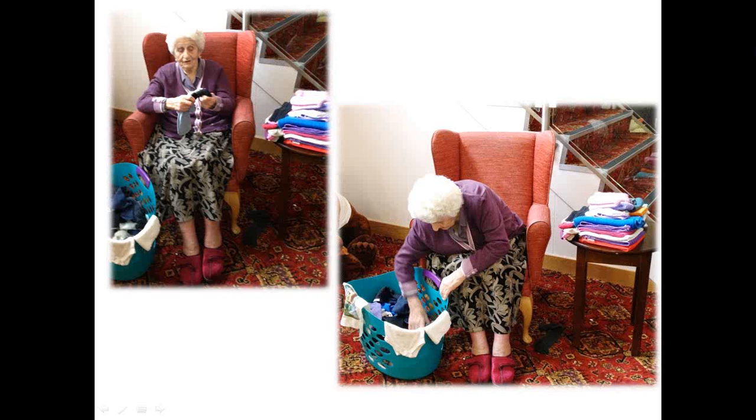Not only is her smile lighting up a room, she can be seen beaming all over the home as she reconnects with what she loves most, helping to look after others and bring joy to the people that she lives with. Nothing makes her grin more broadly than pegging the washing out on the line. It's just become the way that Winifred feels a real sense of purpose, I think.